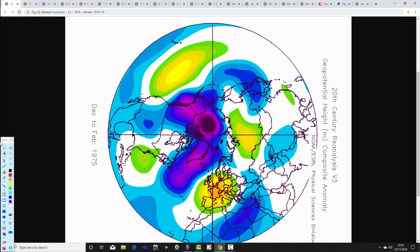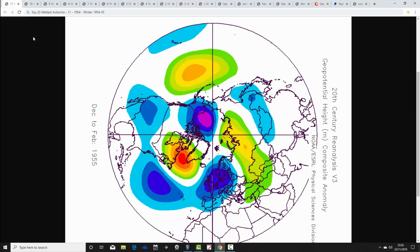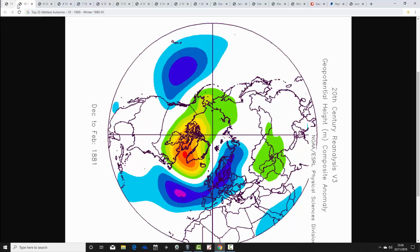At number 12, we've got 1974-1975. This is a mild and dry winter with low pressure up to the north, high pressure to our south. Number 11 is 1954. The winter of 1954-1955 is cold with low pressure over to the east of the country, blocking out to the northwest. Relatively mild in December of 1954, then gets cold for January and February.